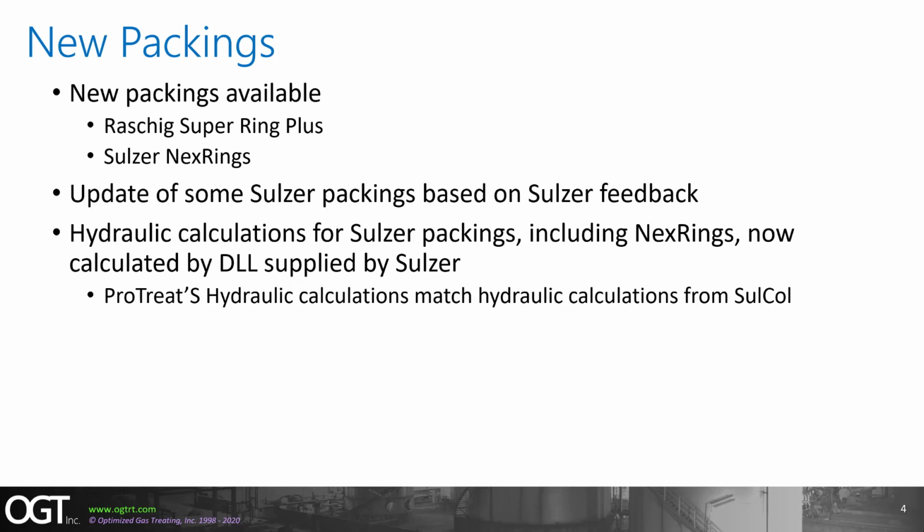Several new packings have been added. The new packings include Raschig Super Ring Plus and Sulzer Next Rings. These two packings are the fourth generation of high-performance packings. Sulzer has provided a DLL to allow ProTreat to match hydraulic calculations in Solcol. This means the results you get from ProTreat are the same results you will get from Solcol for hydraulics. Sulzer updates to packing parameters are also included.